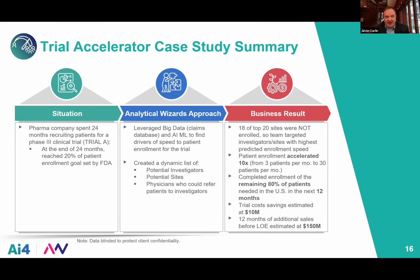And what we do is predict which investigators and which sites would be fastest at enrolling patients for a clinical trial. There's also a secondary target list that comes out of this, of physicians who could refer patients to the investigators. And then the business result in this case: when we looked at the top 20 sites, 18 of the top 20 sites weren't currently targeted.